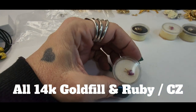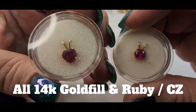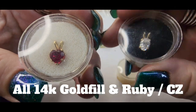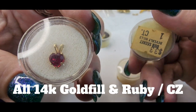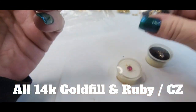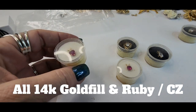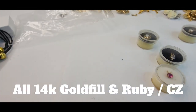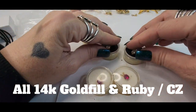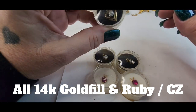Yep. So we have a heart ruby and a solitaire ruby. We have a solitaire CZ. This heart CZ. Was that all of them? No, where's the other ruby? Oh, in my hand. So we have a heart and solitaire, and a heart and solitaire, and then we have this heart with a solitaire.